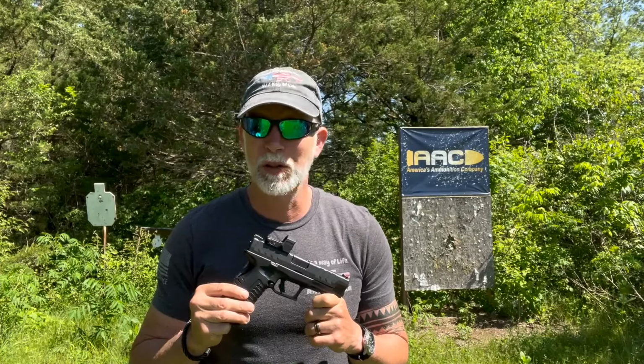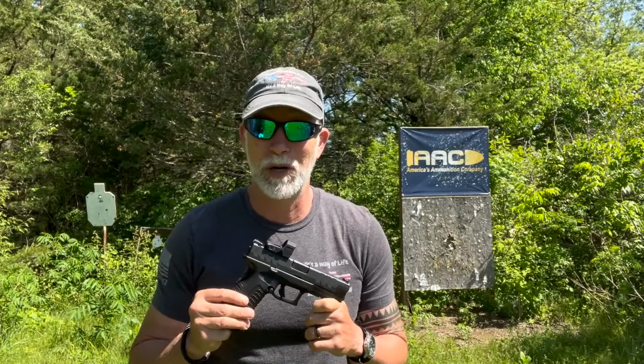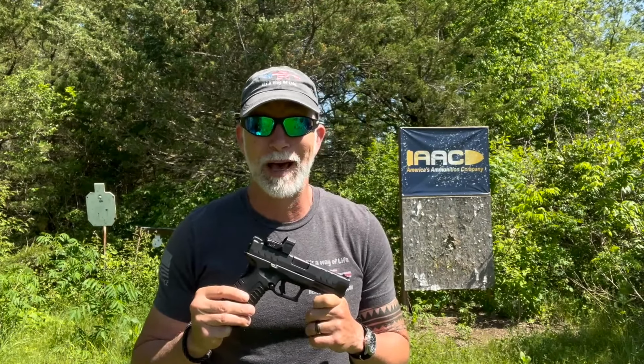And not just because of the punch, but the number of rounds you can carry and quick, accurate follow-up shots compared to the really big calibers.